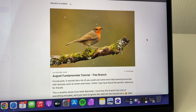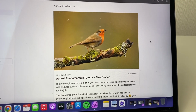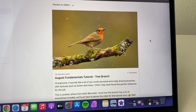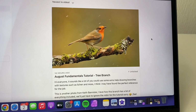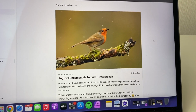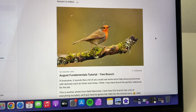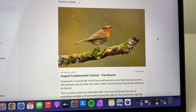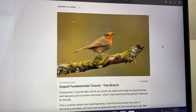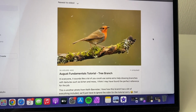I won't be doing the robin in the tutorial because that'll just be too much, and that would probably be more of an advanced tutorial than a fundamentals. So yes, I will be doing the tree branch, but obviously if anybody does want to do the complete drawing, they can just have a go at it themselves. I'm not going to stop anyone doing that. And then you can have a full wildlife drawing out of it in the end. So that's what we'll be doing.